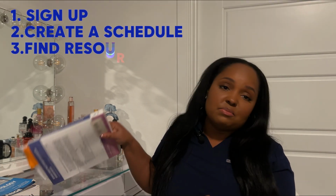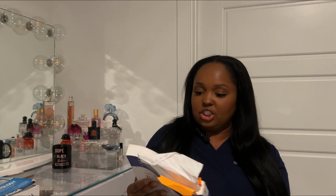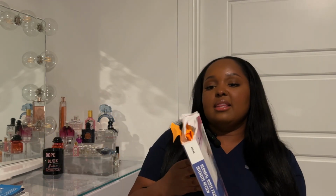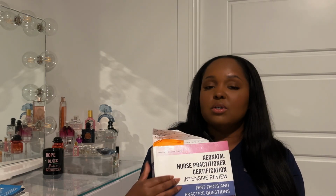Okay, so the first book that I would say is a must is this book right here. This book is the Neonatal Nurse Practitioner Certification Intensive Review. This book has over 150 exam style questions and answers with the rationales, and it has a practice test at the end that you can take. This book goes over all the topics. It follows the guideline that is on the NCC exam. I would say this book was very helpful passing boards. If you can get through this book, it will help you pass boards.